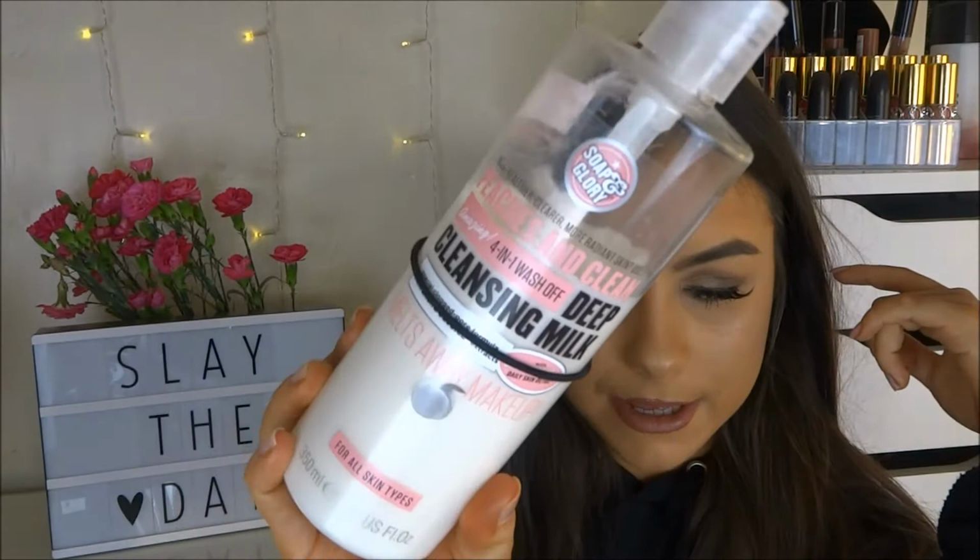Sorry, it's just got a hair bubble on, it's from the bathroom. And this is the Peaches and Clean 4-in-1 Deep Cleansing Milk, and it says it melts makeup away from your skin. Now, the reason I actually got this wasn't because at the time I wanted to try new skincare. I went in to buy the Vitamin C one, and it was 3 for 2, and I needed a moisturiser at the time, so it just kind of worked out that I got this free. I didn't really think much of it, because I know this was raved about quite a while ago, but I just thought I'd try it.